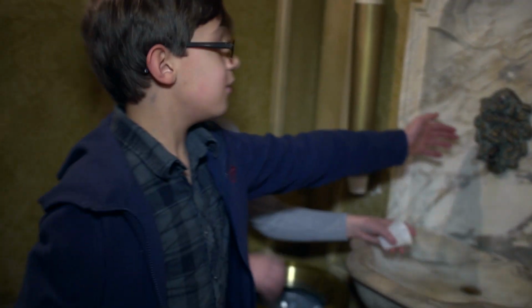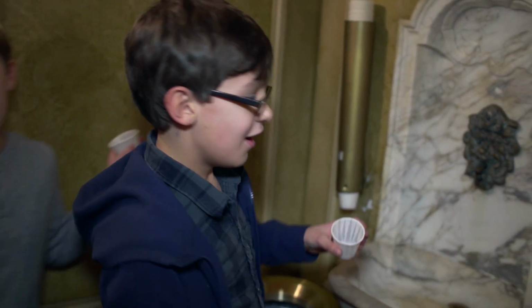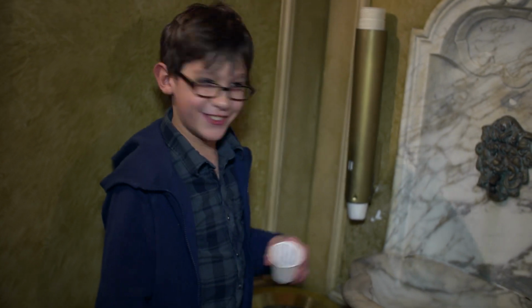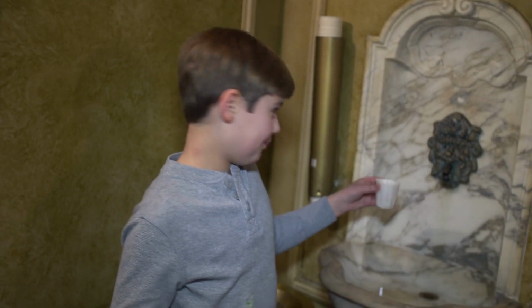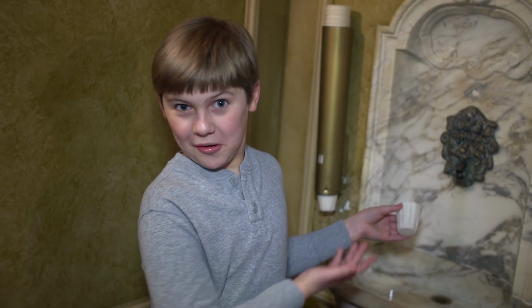This is the awesome water fountain where the water comes out of the lion's mouth. Luke and I will make a demonstration. He makes pretty good water.